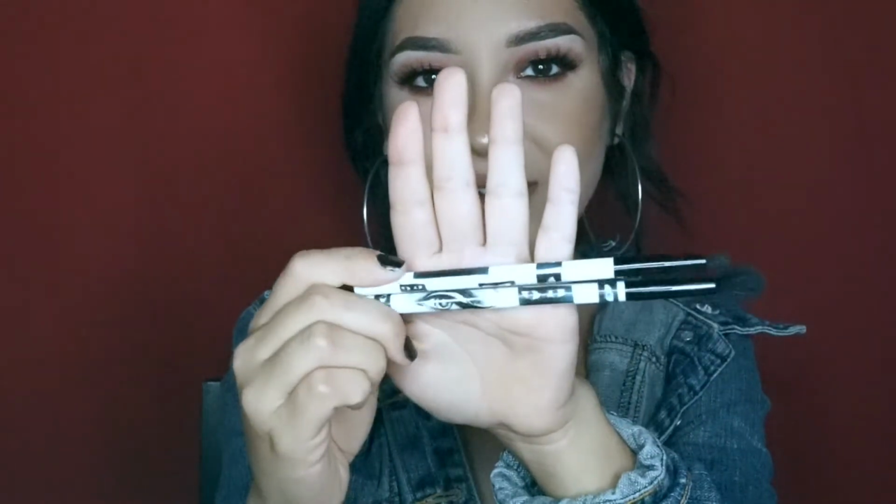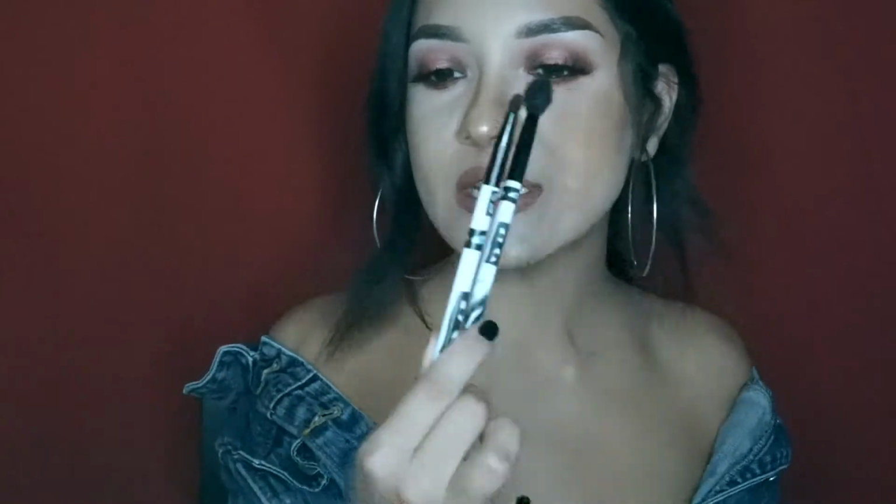And yeah, I like the design that they have. It's like little eyes on them. Her designs are really weird. Sometimes they're really cute and sometimes they're really weird, but I really like this one. So if you ever see some of her brushes or a set, and you see a brush that you might like, go for it.